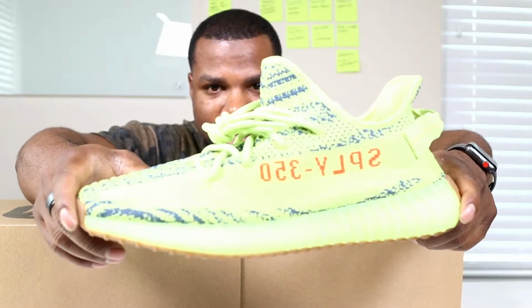Well, anyway. All right, so these are it. Let me zoom in so you guys can see those. These are the Yeezy semi-frozen yellow version 2. I like the style of the shoe, and the shoe is very comfortable, but I just don't know if this color works for me. Obviously it works for my sticky notes, but I don't know if it's going to work for me to wear.